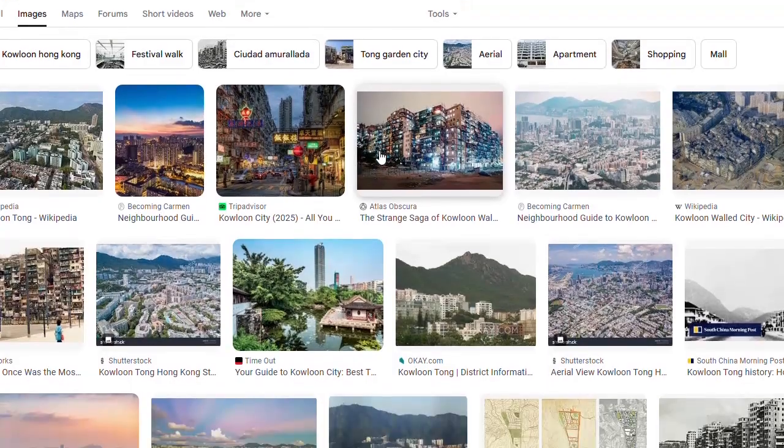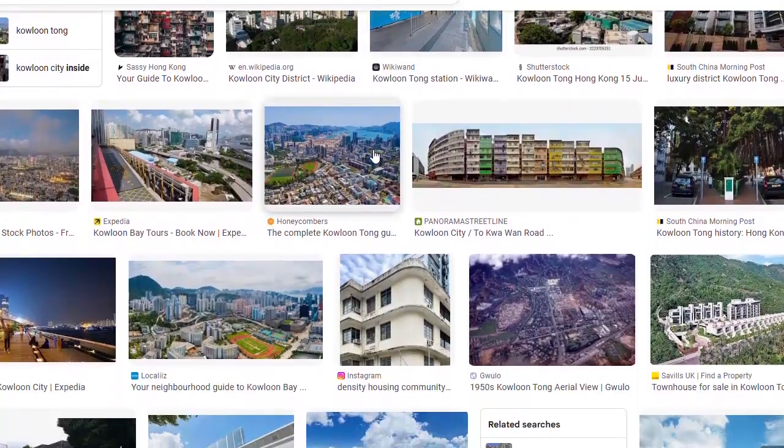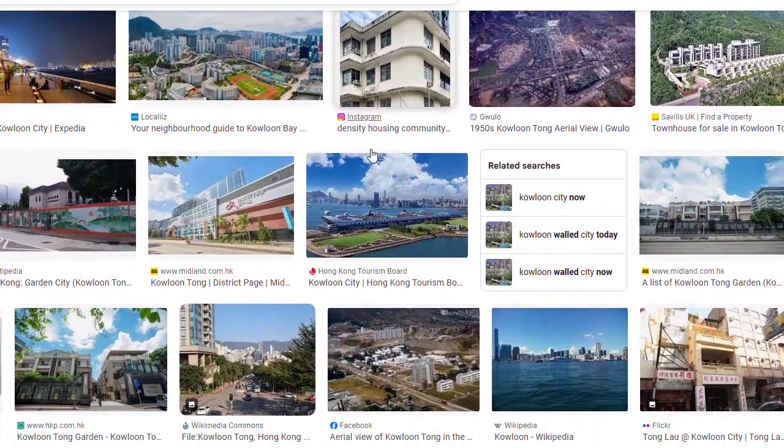Kowloon City and Kowloon Tong sit side by side in Hong Kong's urban tapestry, yet they evoke entirely different moods, histories, and spatial logics.